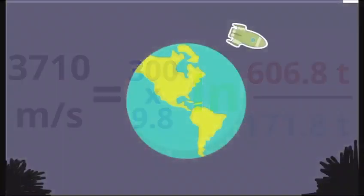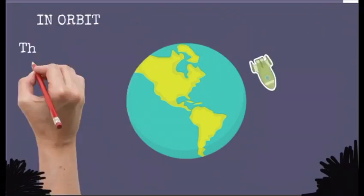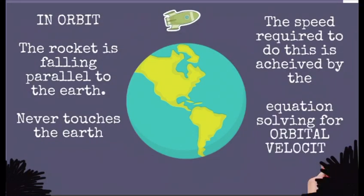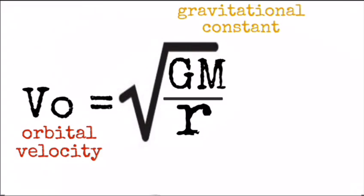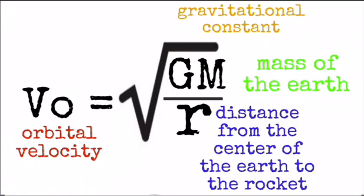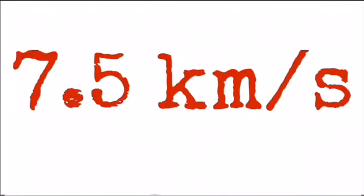It's very important to get the rocket up into space, but it is important not to forget that we have to also get the rocket into orbit, so it's at the same level as the Hubble telescope. When the rocket is in orbit, it has reached such a speed that it's always falling, except it's falling parallel to the Earth, so it never actually touches it. There is another equation for this. Orbital velocity is equal to the square root of gravitational constant times mass divided by the distance from the centre of the Earth to orbit. Once again, we plug in the figures and we get our answer, which is 7.5 kilometers per second.